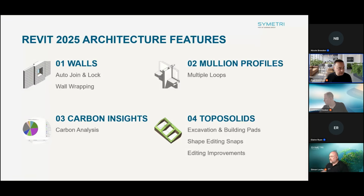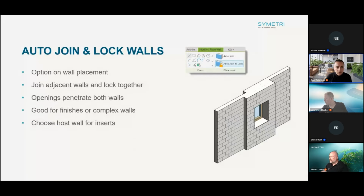The first bit is the wall options, so the auto join and lock walls. When we create walls, this gives us the option to join them to adjacent walls. And this means that if we have openings, then as they're joined, they will pass through both walls. And then obviously the lock option will lock those so that if one wall moves, the joined wall will also move, which seems like a good idea to have both switched on.